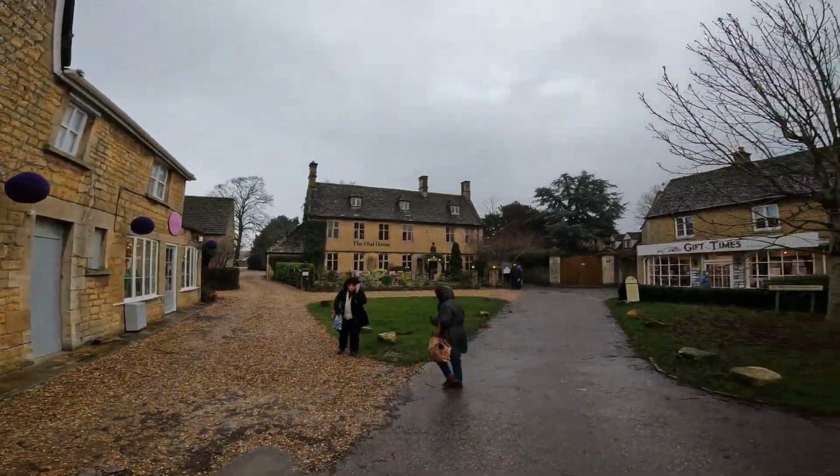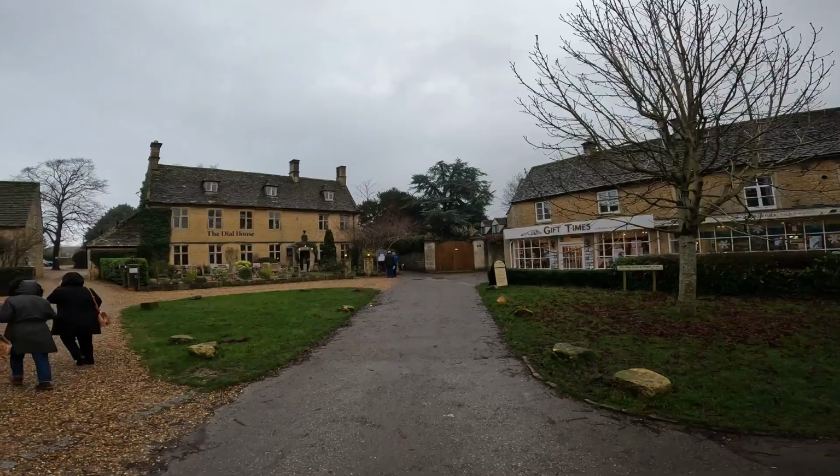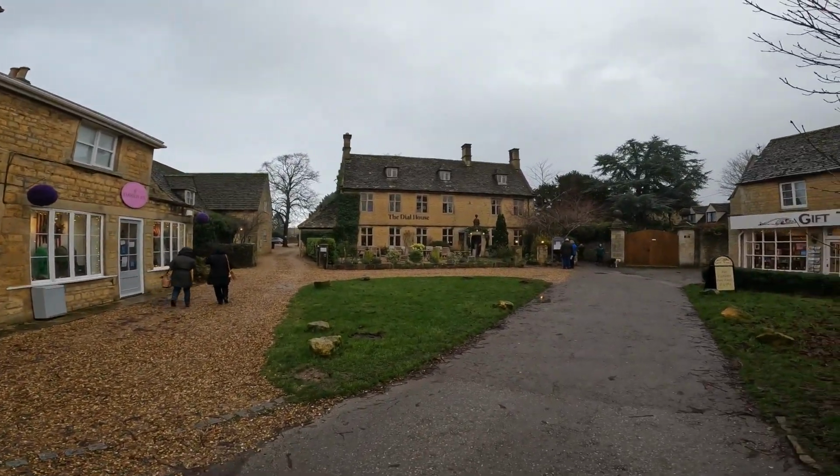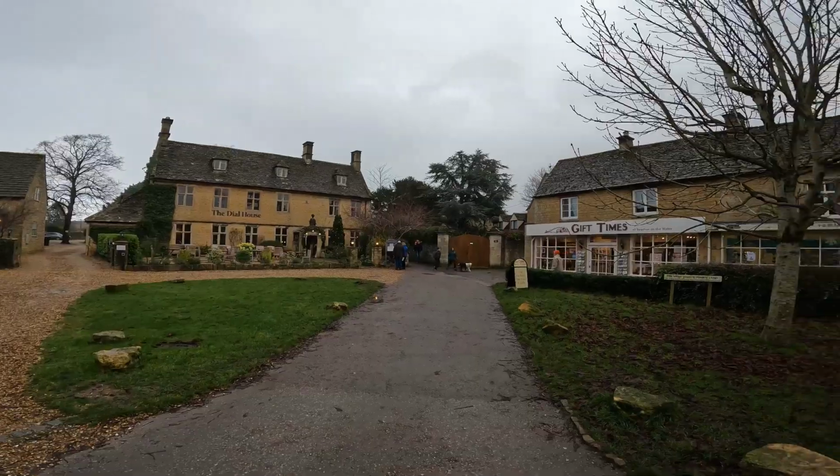Just a view of some of the other bits around Bourton. The Dyer House, I'm assuming that's a hotel restaurant type place. It's very, very nice.